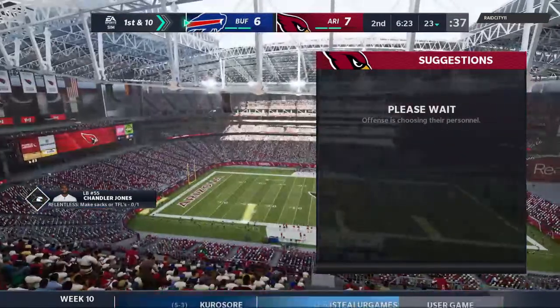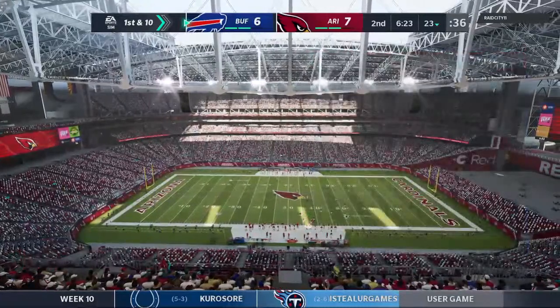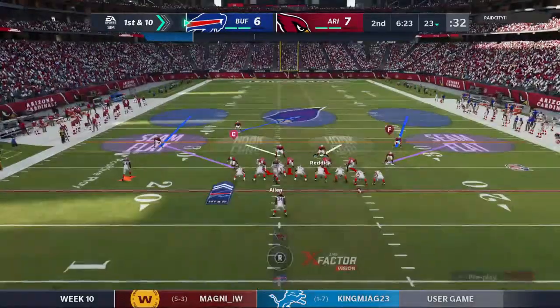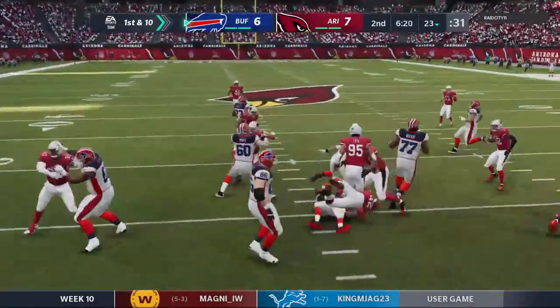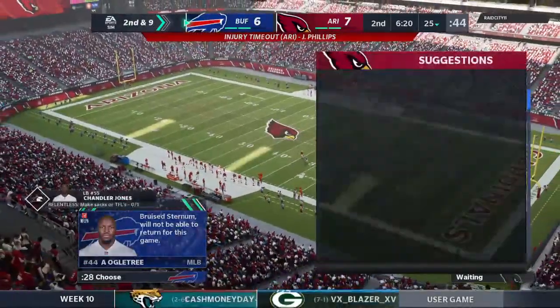Now a stoppage here as we've got a Bills player shaken up on the play. We'll check on his status when we get back. The Bills come to the line to start their next drive. The drive starts with a run by Collins. Takes it to the 26, just a 1-yard gain.